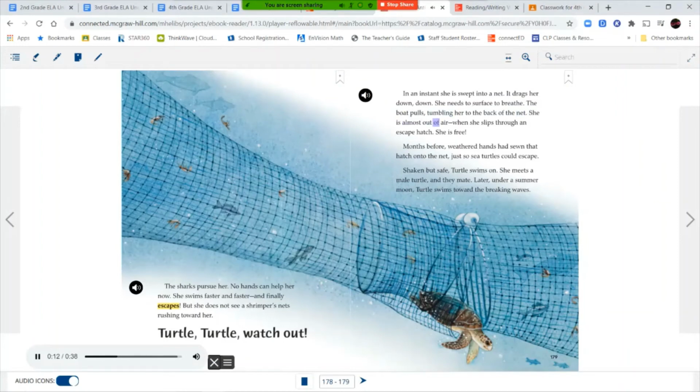She is almost out of air when she slips through an escape hatch. She is free. Months before, weathered hands had sewn that hatch onto the net, just so sea turtles could escape. Shaken but safe, Turtle swims on. She meets a male turtle, and they mate. Later, under a summer moon, Turtle swims toward the breaking waves.